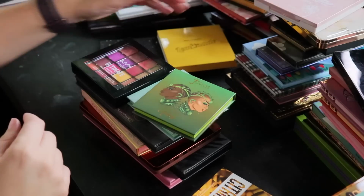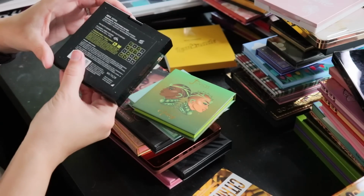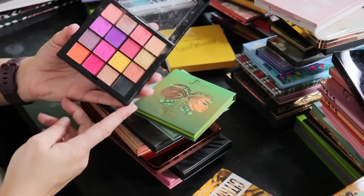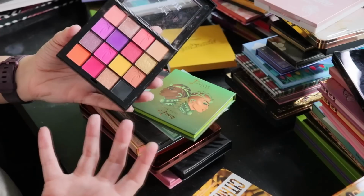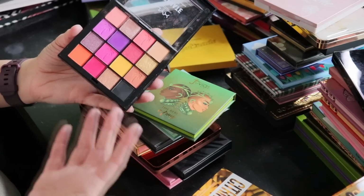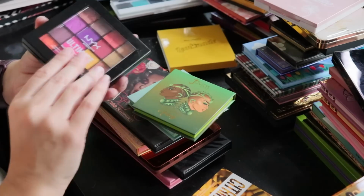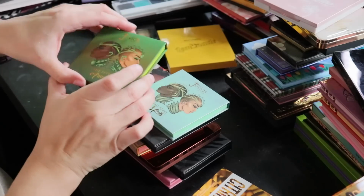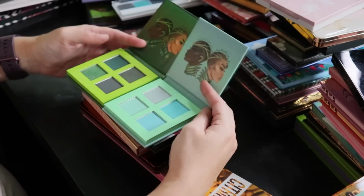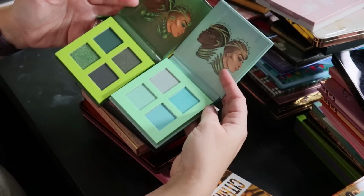This one's going. I've got this one here from NYX. This is the Festival palette. Again, not a bad palette, but it's just colors that I don't reach for very often. I do have them in other palettes, and I don't need that many pinks and purples, so I'm going to pass that along. These, I haven't even swatched them, and I mean, they're pretty, but I obviously am not as inspired by them as I thought I would be.